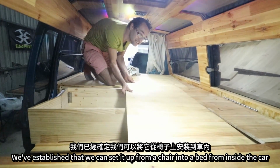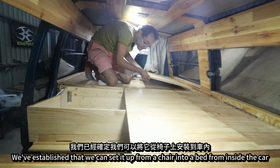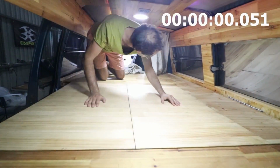Alright, so we've established that we can set it up from a chair to a bed from inside the car, but let's say it's raining and it's just terrible weather. Can we also do it the other way?